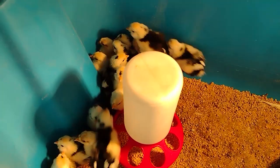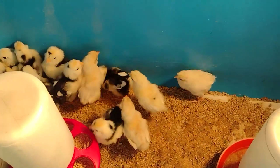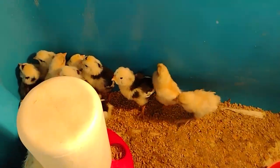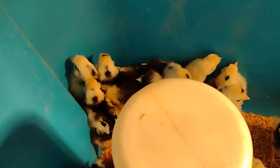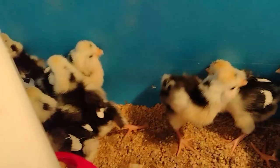This is day 3. I think they're actually about 5 days old. You can see some of the Spitzhaubens are starting to get their little Mohawks going. Look at those things, they're so cute. I don't know if you can see, but some of them are getting their little Mohawks.